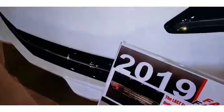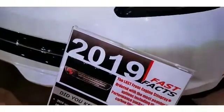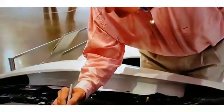So we're very happy and very excited about the fact that this car is going to stay in Bowling Green and be in the museum forever. I really believe in the museum and what it does to preserve the history of the Corvette and serve the enthusiasts of the Corvette.